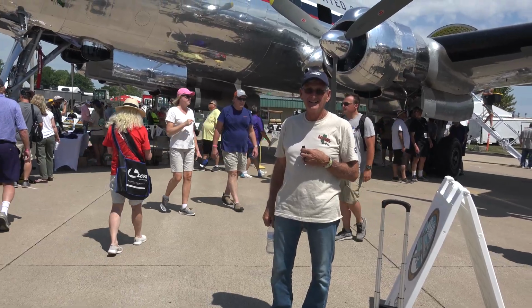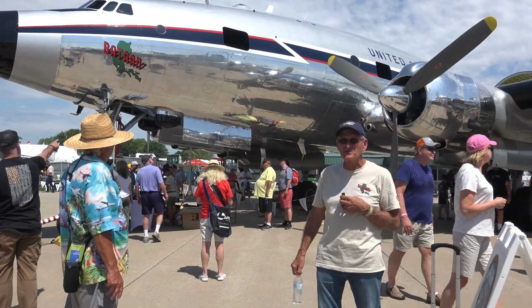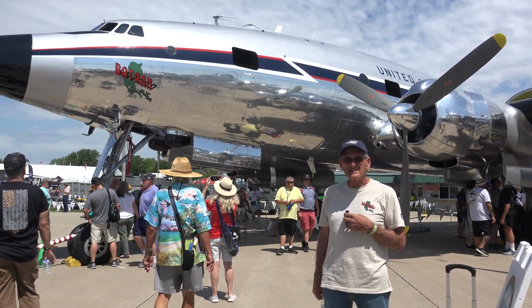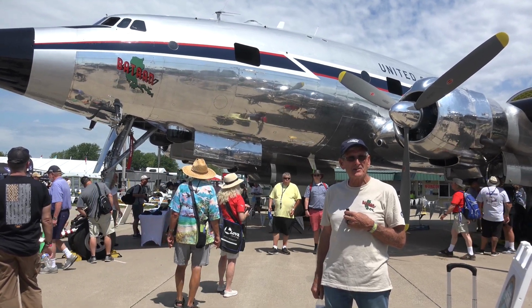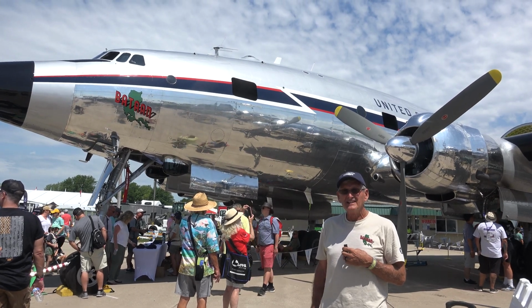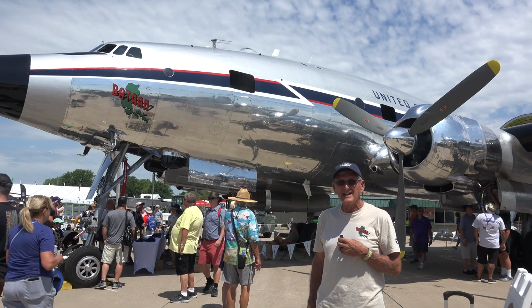Great. Hi, my name is Steve Hinton. I'm standing in front of the Lockheed Constellation C-121 called Bataan. It was built in 1948 and flew 12,800 hours as a military airplane and with NASA. And we recently have restored the airplane back to flyable condition, an 8-year restoration.